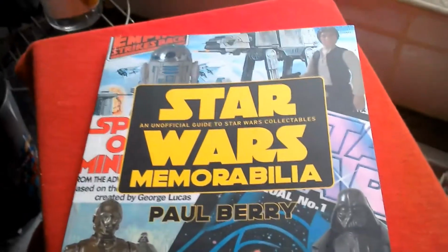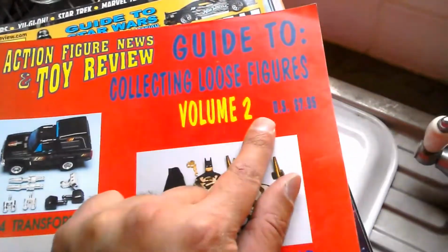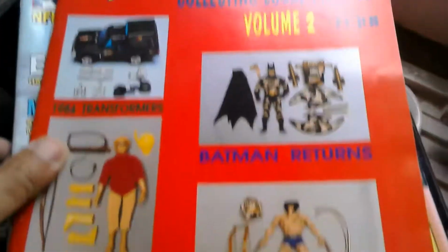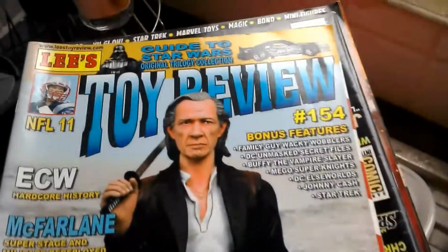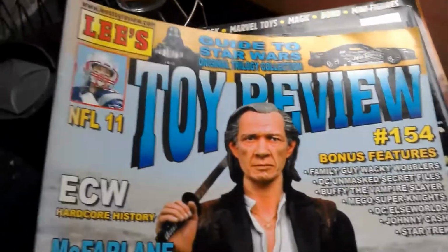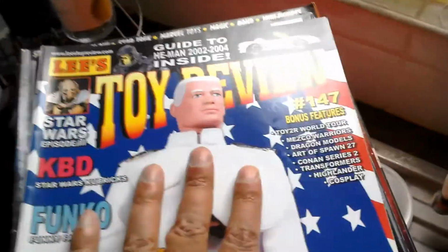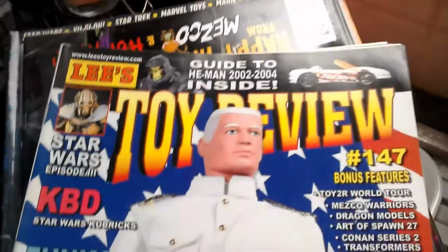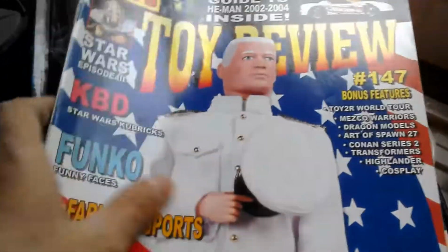Okay, so there. So some old collecting toy magazines. So I've got Lee's Guide to Collecting Loose Figures Volume 2. And I've got them about a couple of quid each, maybe a bit less. This one. Great magazine, I love these magazines. I used to collect these, you know, I used to go to Forbidden Planet and read them, but I bought quite a lot of these as well. So I've got quite a big collection of these, not the whole run, but quite a lot. So they have good stuff about Star Wars.